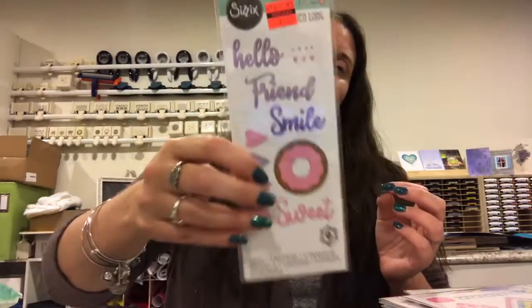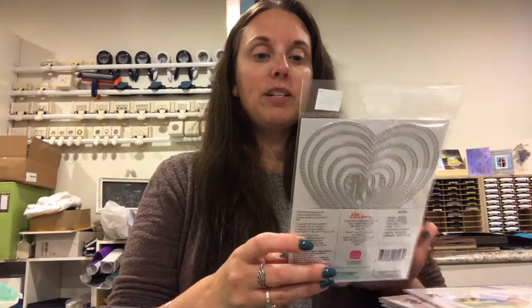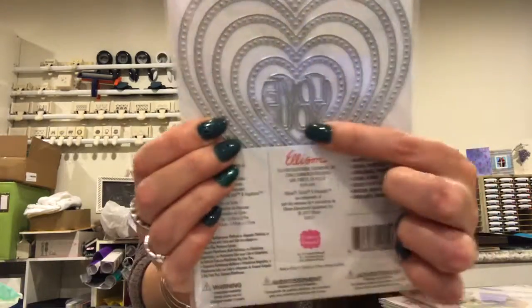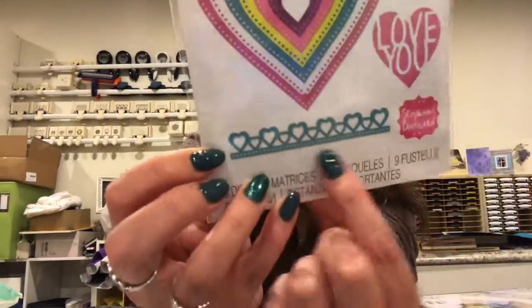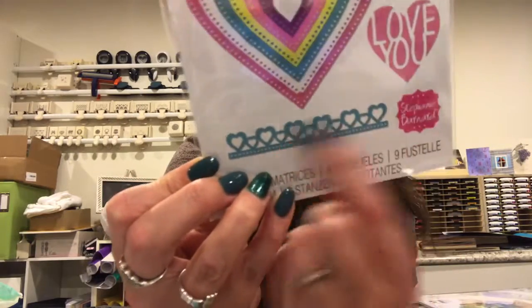And then donuts. I have an MFT donut set, but this was just so cute and it was $2.50, so I had to pick that one up. And then the next one is the Hearts Framelets from Stephanie Bernard. It's a bunch of graduated hearts, and the very center one just says love you. So it cuts out like that. There's a little border strip down here, and you can also use the interior of those hearts because those will cut out. You can use those for shaker cards. I don't make shaker cards, but I thought that would be really cute.